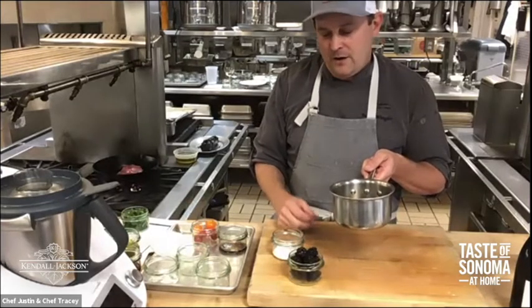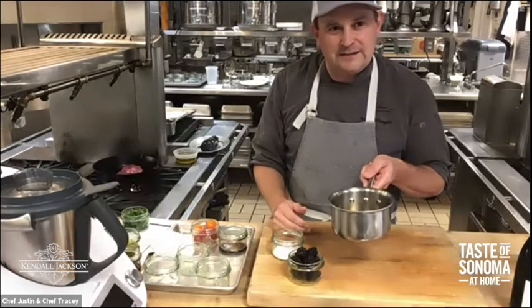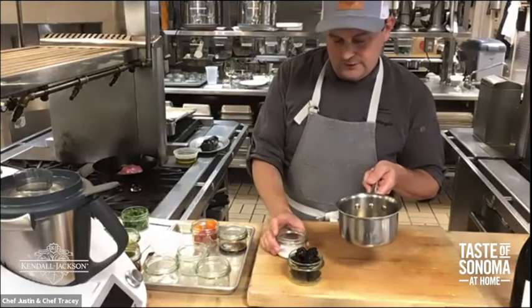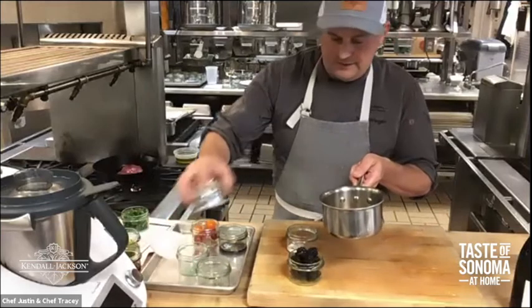It's a great replacement for vinegar or to use along with vinegar. It's just a less harsh acid. So it's got a fresh grape flavor to it. So we're going to put a little bit of sugar in here, a little bit of salt.